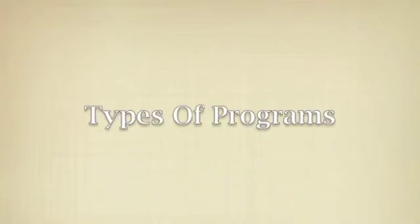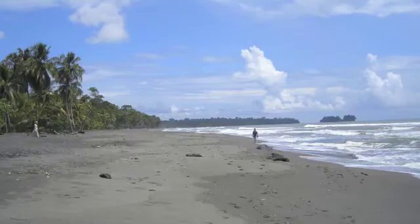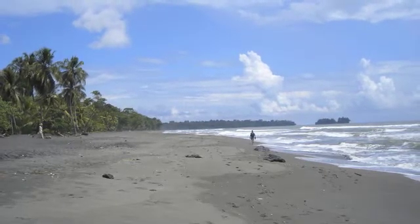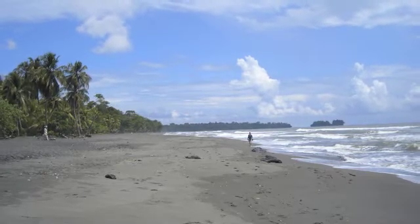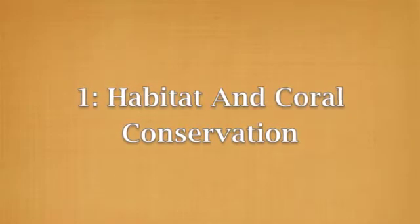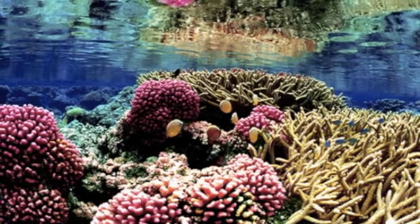Marine volunteering typically falls into two categories: volunteering with habitat and coral conservation, and then volunteering with animal research and rehabilitation. Both of these areas are great opportunities, so you should really just choose the individual program that's the right fit for you. As plants and corals are the backbone of the ocean, conservation in this area is vitally important.